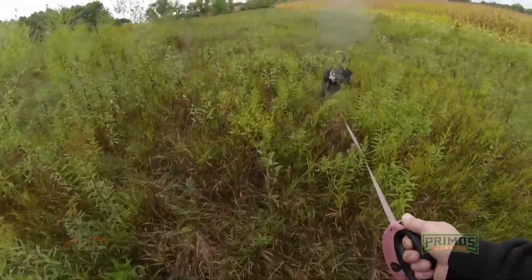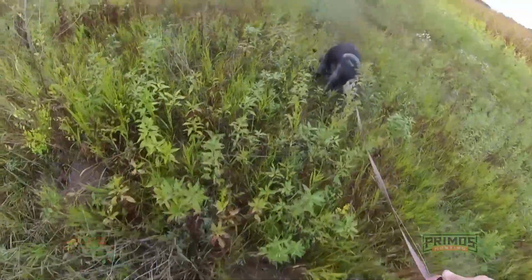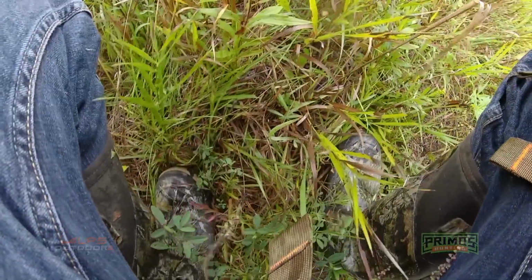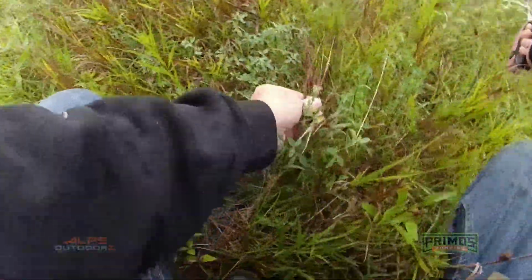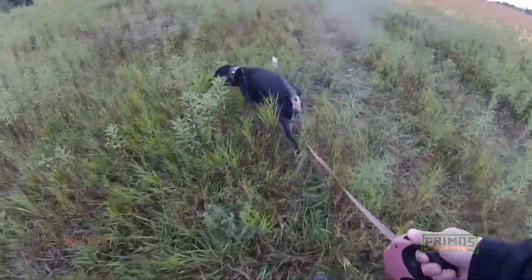I want you to notice right here when she stopped. Right there she stops, and you can hear her nose clicking, and that sound, every time I hear her clicking, tells me she's really picking up something. I got blood right here. Good girl. On that blade of grass right there. So I quickly moved over there, and sure enough, there was a drop of blood there.